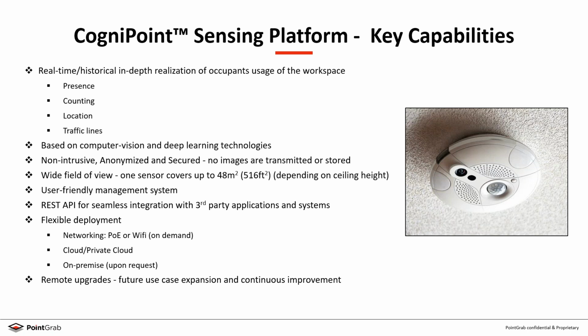Each sensor is an edge analytics device. It includes a quad-core processor within each sensor, which performs the image processing and the analytics of every image or every frame that the camera sees. And once this frame is analyzed, it's completely discarded. So the platform doesn't store or transmit any images. The only data that is transmitted from the sensors to the cloud management system and then to third-party applications is what we call process data. So for example, it will include a text-like file with the timestamp, the amount of people there, their XY location, maybe a count of ins and outs if we are using traffic lines, but certainly we don't store or transmit any images.